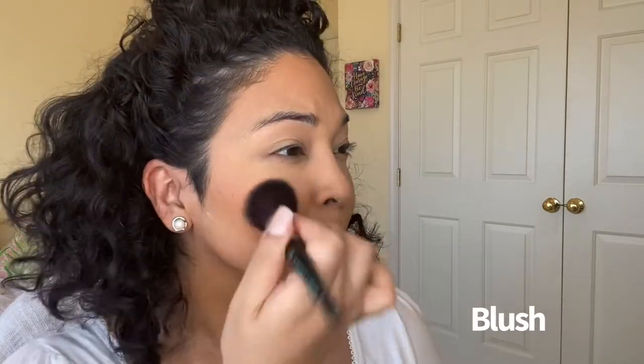So I'm just going in with Debutante by Morphe. I'm going in with that same brush. I did a reverse contour, but I'm just gonna go ahead and bronze up my face a little bit with that same brush that I applied the translucent powder with. I like copper tone, it's so cute.